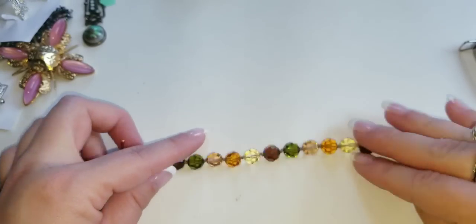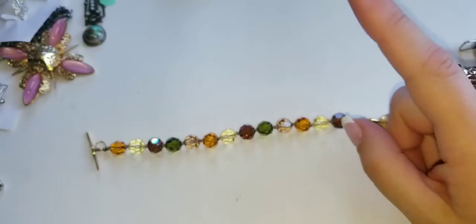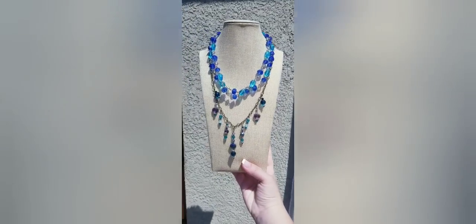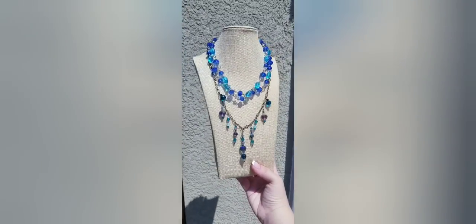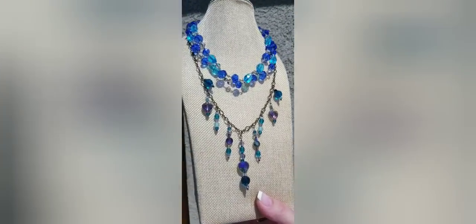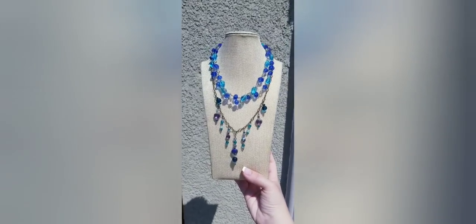So let me show you guys really quickly what it looks like in the sun before I hop into the antique stuff. Okay, so I'm outside really quickly because I wanted to capture the sun hitting it. And here are both necklaces. The top, you could wear it long. And let me show you really quickly the bracelet. So here's the bracelet.